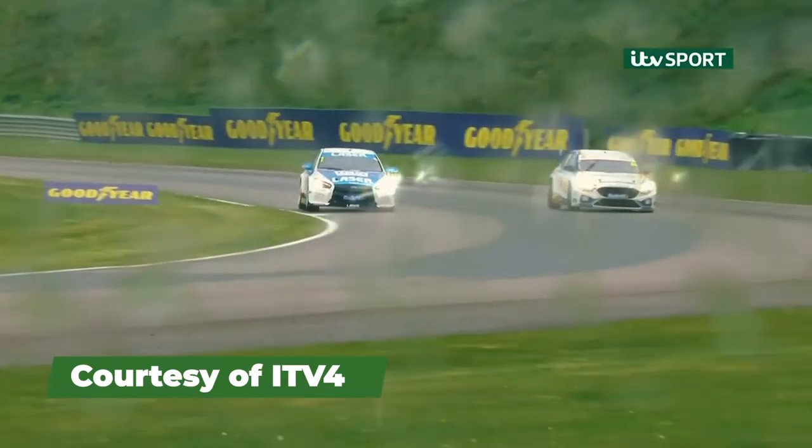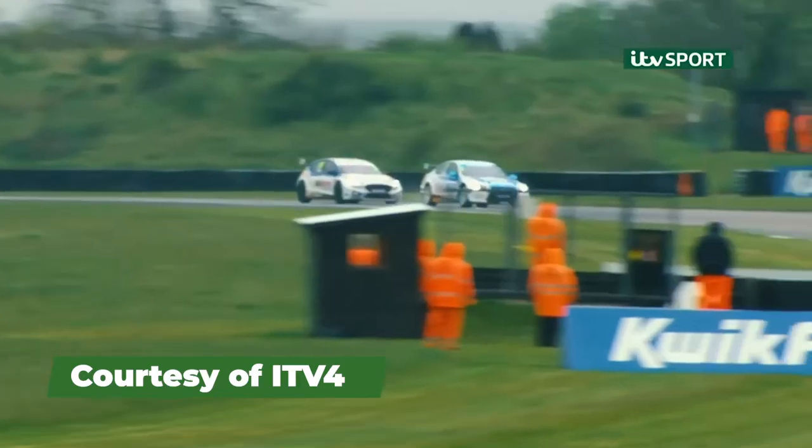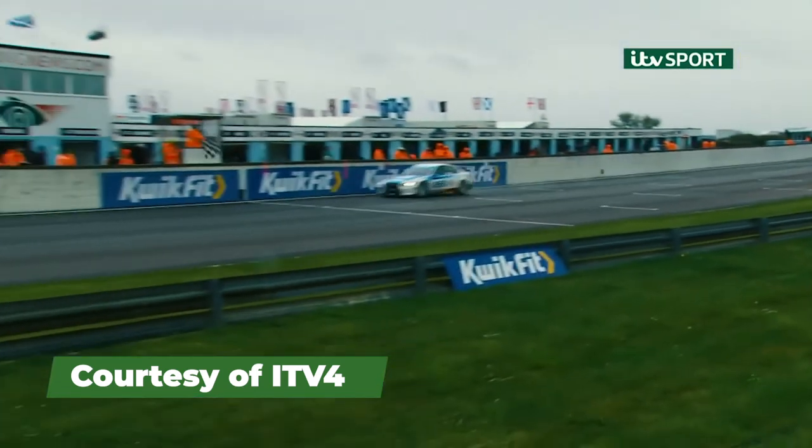Now Sutton goes for the inside line. The wet's worked, he's got the grip, he's got the traction, he's got the lead, and Ash Sutton then goes through. The checkered flag is at the ready. Ash Sutton wins. Takes the flag.